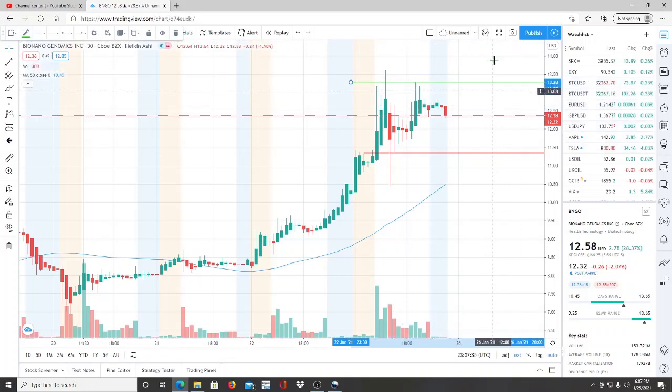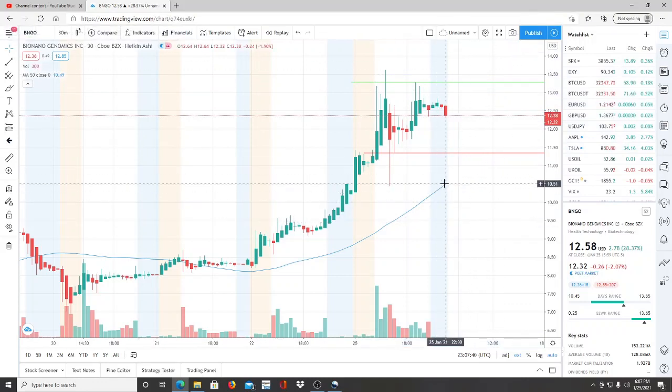Turn that into a support and break away from it, reaching newer highs, new resistance levels, and getting away from the 50-day moving average. I hope that with these cues, you guys are well equipped for tomorrow's trading day.